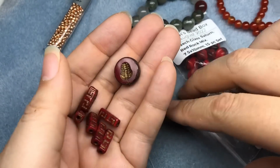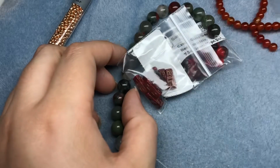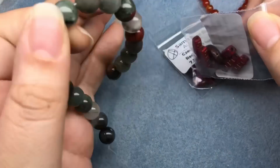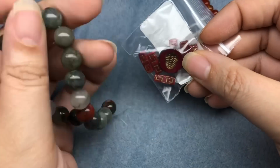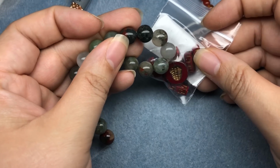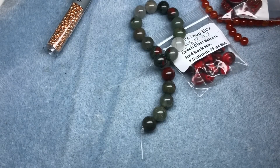That trilobite's really pretty. That looks really great with the, is it Dragon's Blood? I can't remember. Bloodstone. Those are two different, but those look really good together. Actually, this trilobite would just look really nice on a stretch bracelet, and that might be what I do. I haven't made a stretch bracelet in a while.